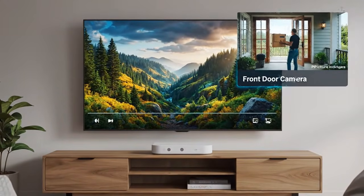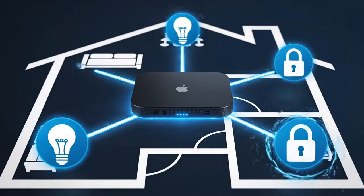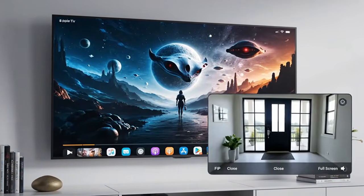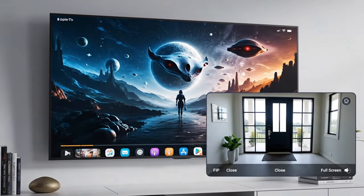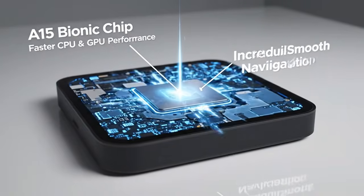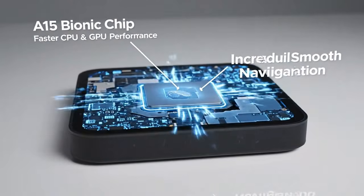Apple actually wanted this new, smarter Siri to launch this past spring with iOS 26.4. But the AI was not ready. Then they pushed it to iOS 26.5. It was still not ready. Now, they're tying it completely to the launch of this new hardware.